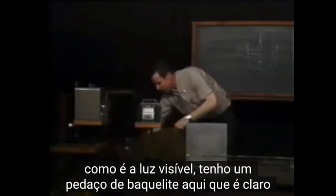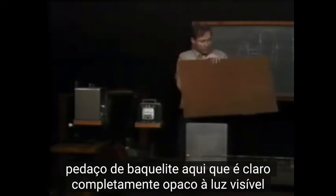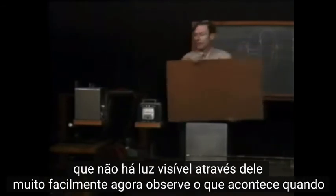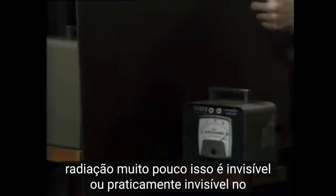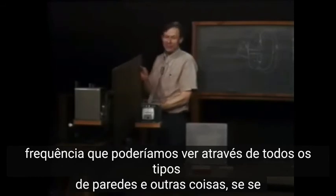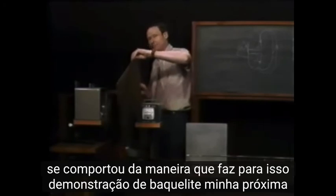I have a piece of bakelite here, which of course is completely opaque to visible light. That is, no visible light gets through it very easily. Now watch what happens when I put this in the path of the microwave radiation. Very little. This is invisible, or practically invisible, at the microwave frequency. So if you and I had our eyes tuned to work at microwave frequency, we could see through all sorts of walls and other things if it behaved in the way that it does for this bakelite demonstration.